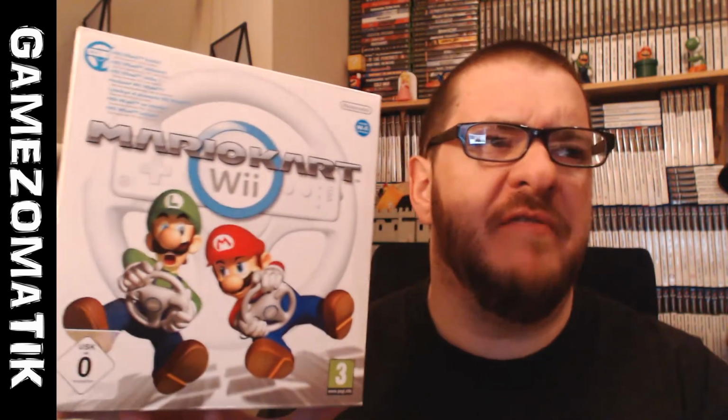I could have put them on Facebook, on a trading forum or whatever, or on eBay, but it was easier for me to just go down to CEX and trade them in there and get the store credit and buy some games with it. So, up next, a couple of PSP titles.